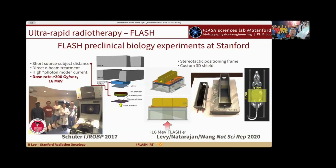Our lab is one of the first in the country and even around the world to implement linear accelerator-based preclinical electron flash irradiation, mostly focused on mouse models. This shows our initial platform that we configured using a clinical linear accelerator. Now we've migrated this to the TrueBeam platform.